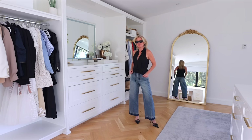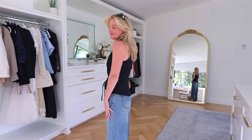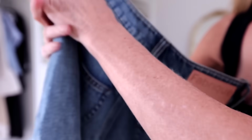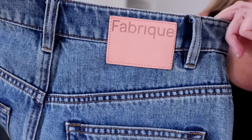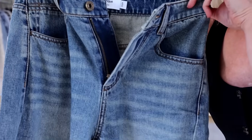In addition to your light luxe fabrics, you also want to look for lighter weight denim, which does exist. It just takes a little more care to find those denims that are summer weight, I would call it. So Fabrique has a pair called the Echo wide leg jeans in cotton denim. These are, I would say, about half the weight of normal jeans. Normal traditional denim can be quite thick, can be quite rigid. These are half the weight of them.